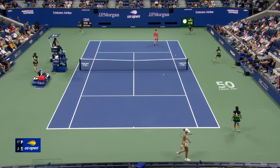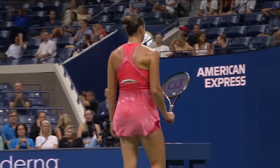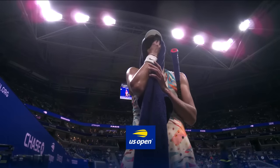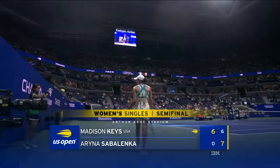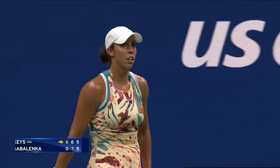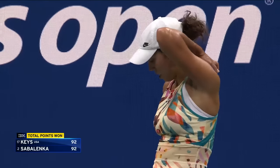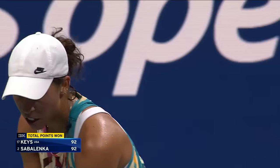Sabalenka. Five games all. Final set. Five all final set, everything is so even, and as we suspected. Find your forehand, find your forehand. In the quarterfinal they played at Wimbledon, there were a total of 2 points in the match that were over nine shots. They've stretched it tonight, five out of 184 points. Five have been nine shots or more.